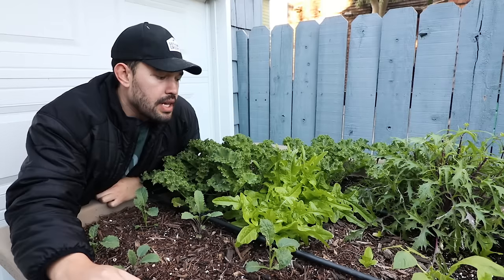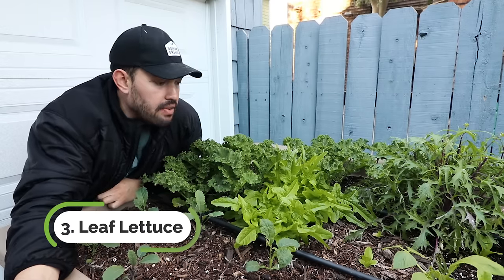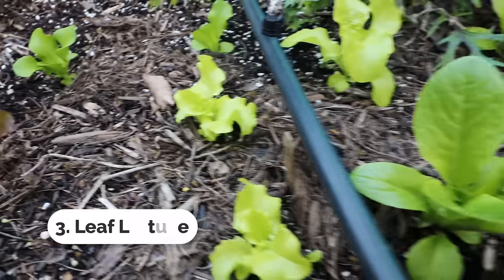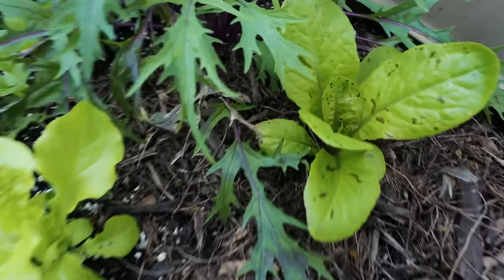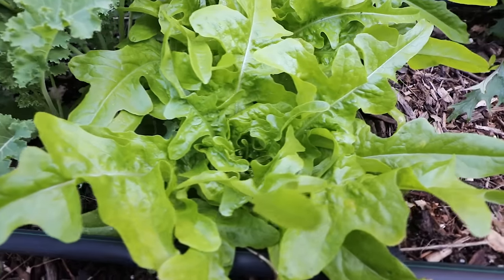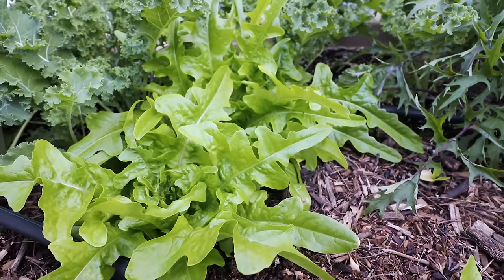Shady crop number 3 is going to be most varieties of leaf lettuce, really almost any variety of leaf lettuce. You can have your pick here. Lettuce is a very quick growing crop. Of course, it will grow a little bit slower in the shade, so you can pick an even quicker cultivar, something that matures in, let's say, 35 to 45 days, as opposed to in that 55+. That'll help you out a little bit.